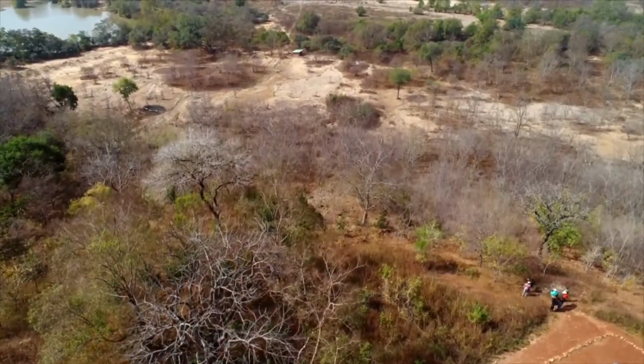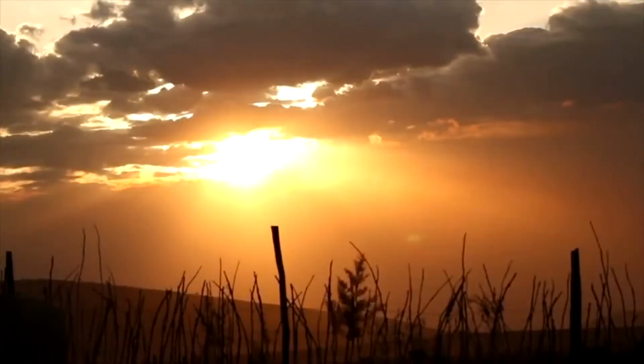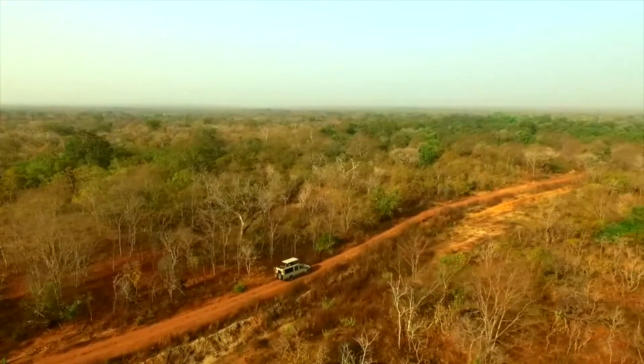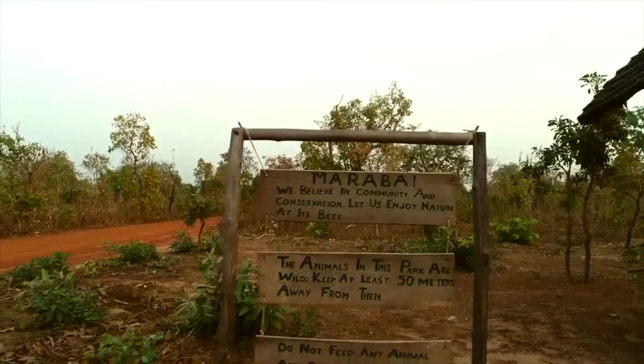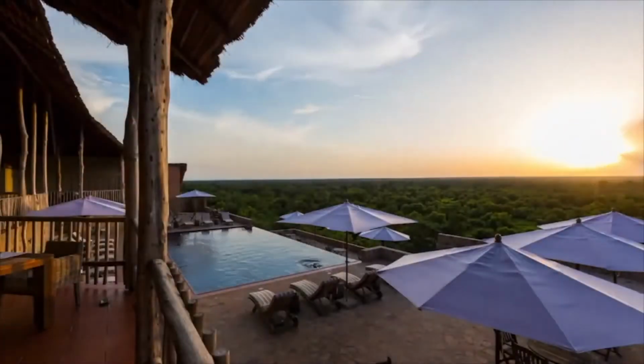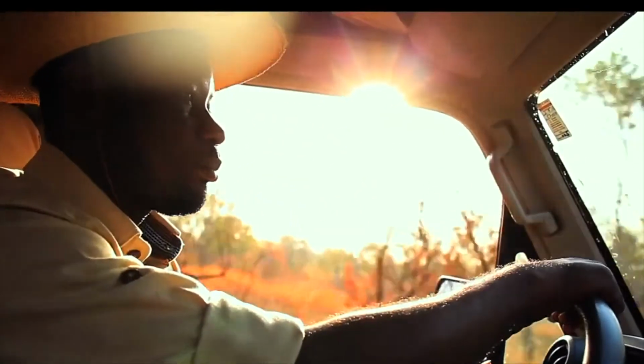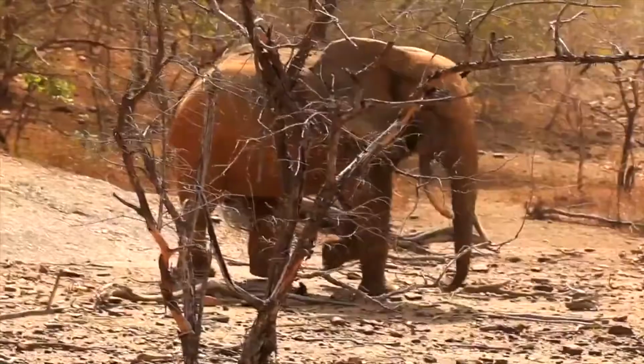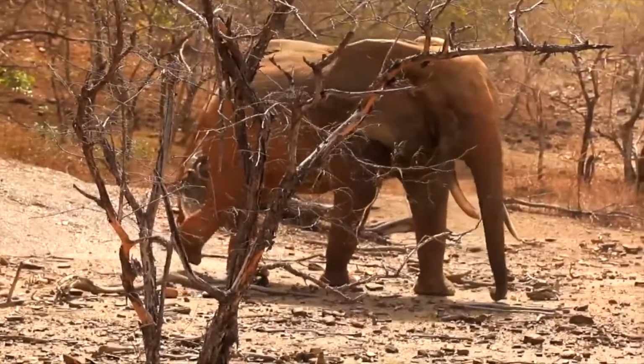Zaina Lodge, West Africa's first luxury lodge, nestled in the heart of the Mole Forest. Zaina Lodge in Ghana provides world-class hospitality service with a unique touch. It is located within Mole National Park, the largest game reserve in the country. The lodge looks out over seemingly endless savannah.